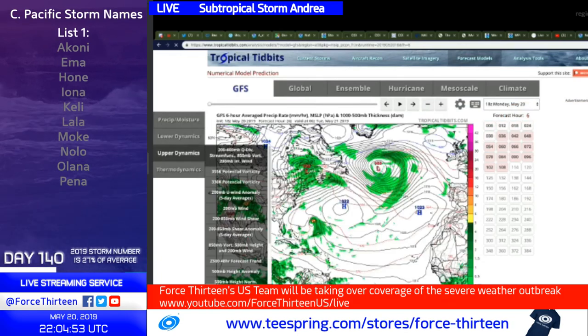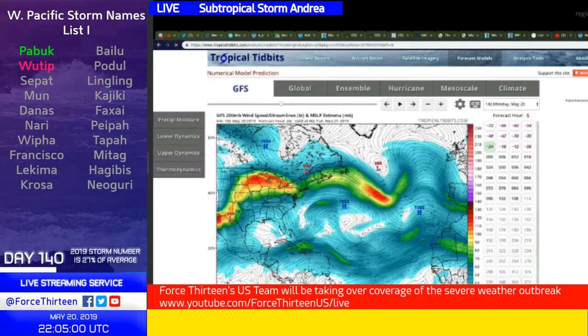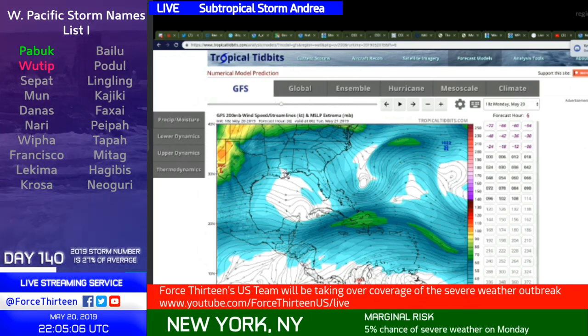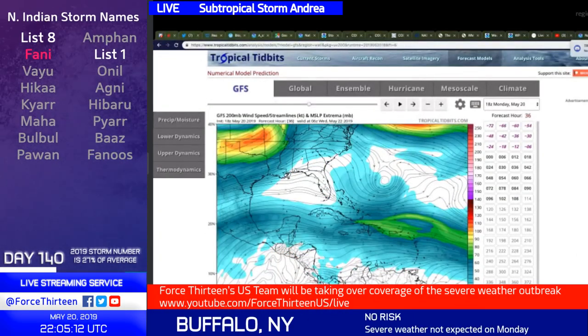You can see, let me just switch to the 200 millibar winds right here. So here's this upper trough right here, let me zoom in a little bit, just to the west of Andrea. Andrea's over here. So this is the upper trough right here, kind of an upper low. It's more of a cutoff at this point. And it's going to progress towards the east, essentially stack over where Andrea is right now.